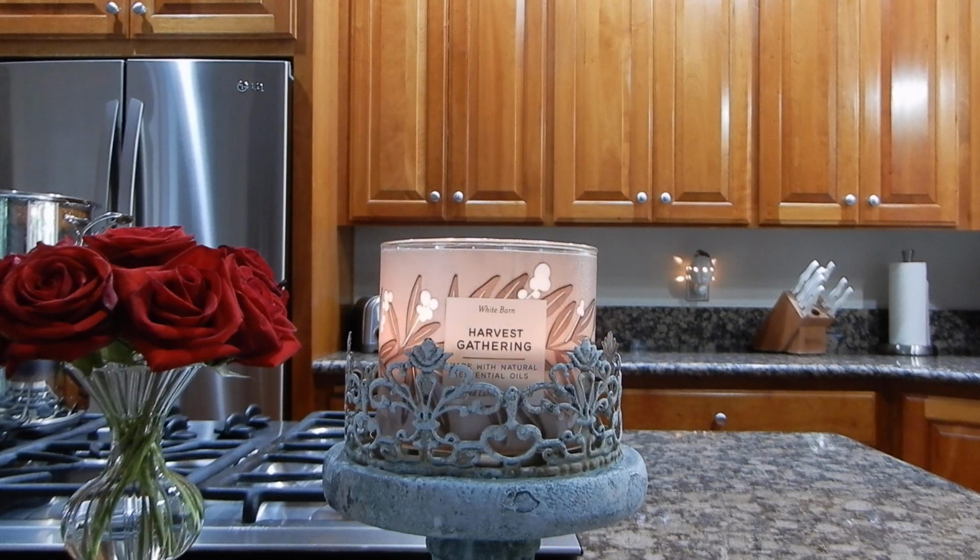Now, here's where it always goes downhill with me when it comes to Bath and Body Works. I think it has to do with the wicks that they used for this particular one. I'm going to be repurchasing this, but I'm going to repurchase it from a different collection and see if maybe in a different collection they use some different wicks, because I think that's what my problem is here.